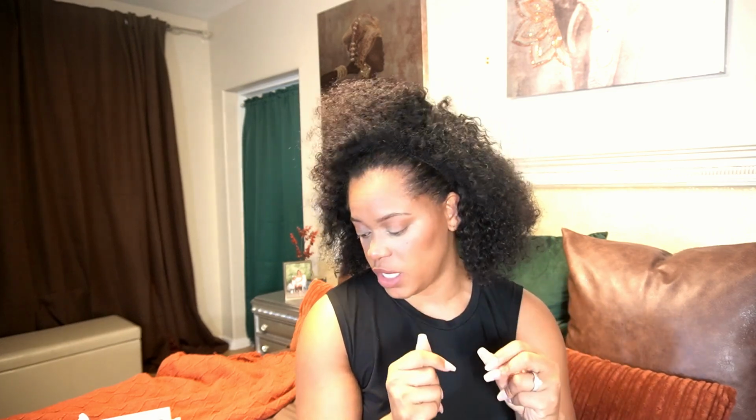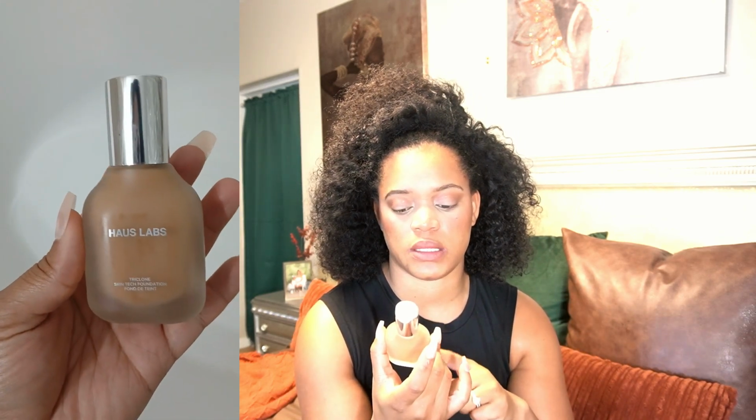So the last and fifth section is foundation or makeup stuff, and the only new foundation that I tried on here is the House Labs Triclone Skin Tech foundation, and I got the shade 350. This is my summer shade. I actually cannot wear this right now, but I absolutely love this foundation. I think they put crack in here.